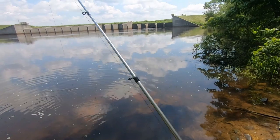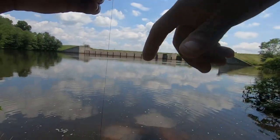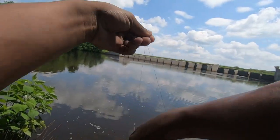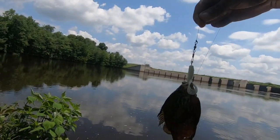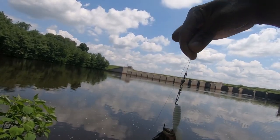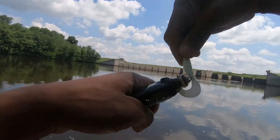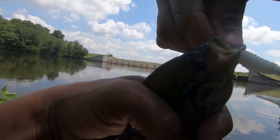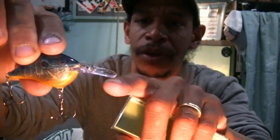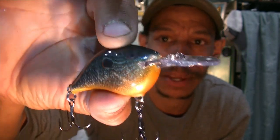Here's a nice pumpkin seed from Rapala. That's an awesome, awesome color, paint job. So couldn't help that. Saw it, had to get it. It's a DT6, so it dives to 6. Again, this is in the live pumpkin seed color. It's got that arc bill. It's not a straight dive bill. It kind of comes out and then bevels down. But that pumpkin seed representation is just epic.